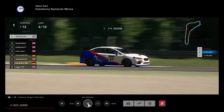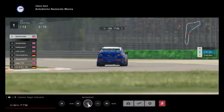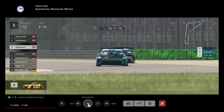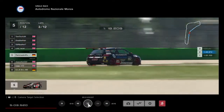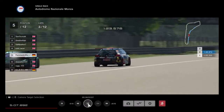Going quicker, as you can see, done a 1:47 last lap. Let's see if he can go any quicker on this lap. So Josh is still second, Sam is still third, Craig is still fourth, and we've got Nico in fifth. Seems to have calmed down compared to the last race.